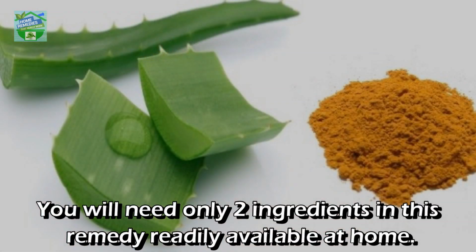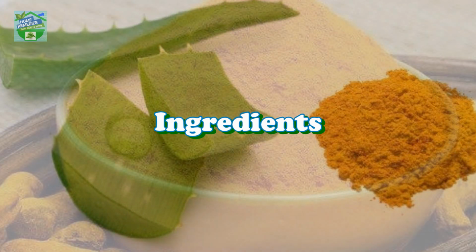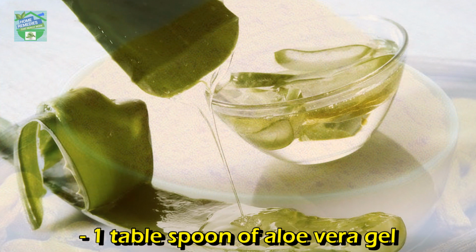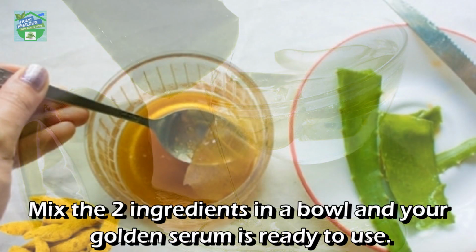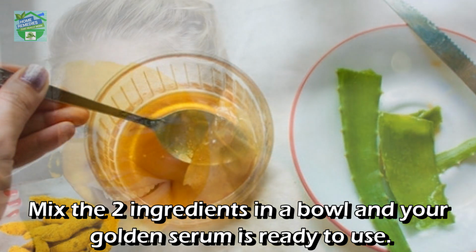You will need only 2 ingredients in this remedy, readily available at home. So you can try this out immediately after watching the video. Ingredients: 1/4 teaspoon of turmeric powder, 1 tablespoon of aloe vera gel. Mix the 2 ingredients in a bowl and your golden serum is ready to use.